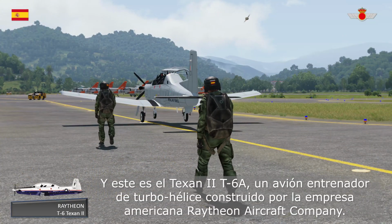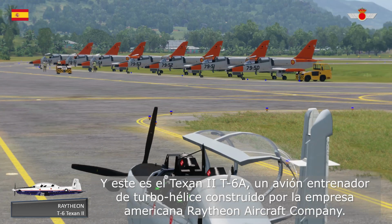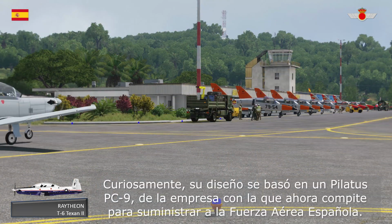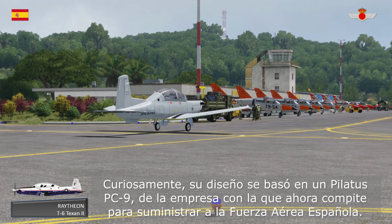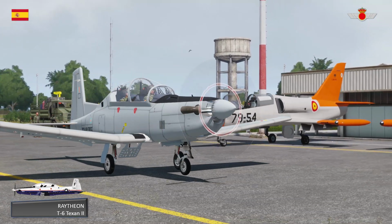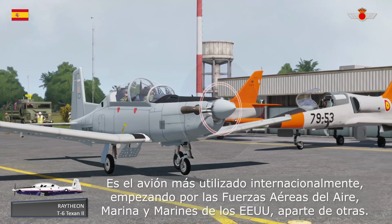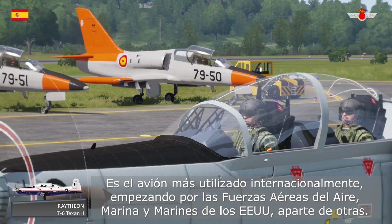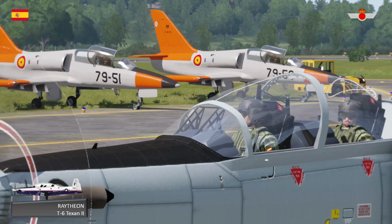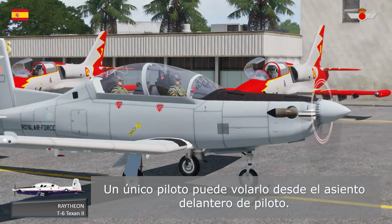This is the Beechcraft T-6 Texan II, a single-engine turboprop aircraft, built by the Raytheon Aircraft Company. It is a trainer aircraft based on the Pilatus PC-9, the second plane competing to be designated the new Spanish trainer aircraft. The T-6 is used by the United States Air Force, the United States Navy and the United States Marine Corps for primary and intermediate training, and by many other air forces. A pilot can fly the plane only from the front seat.